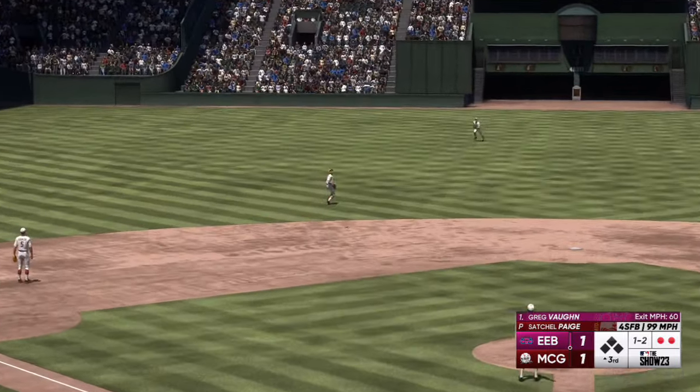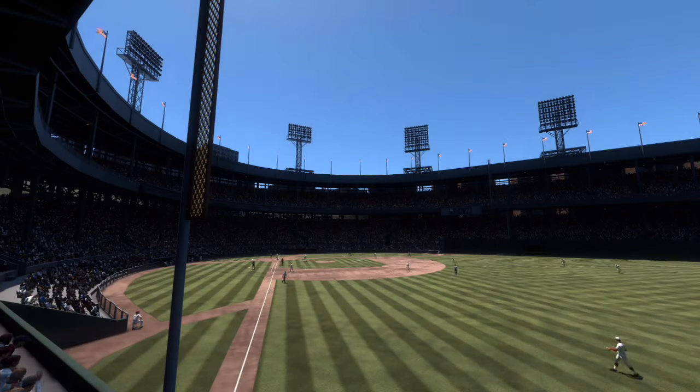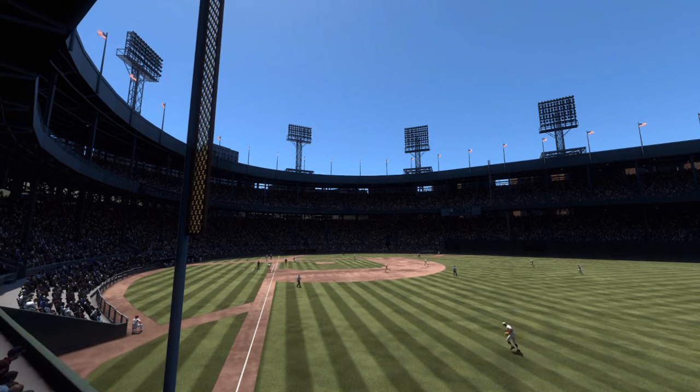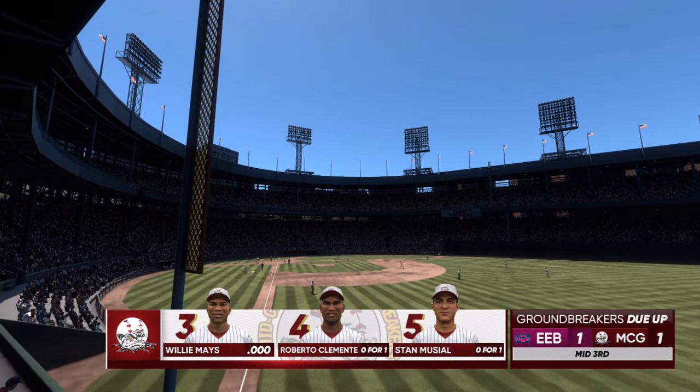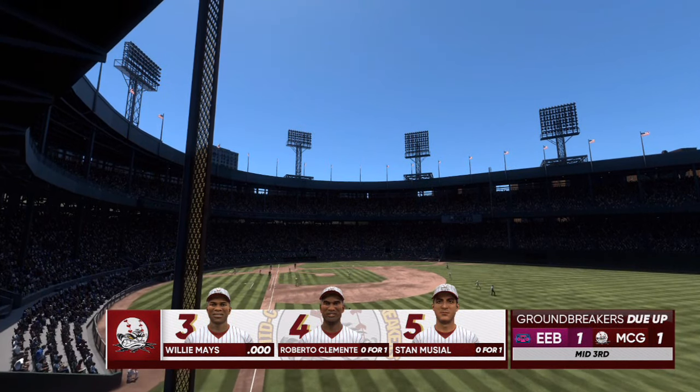Swing and a ball popped up. Wagner makes the play, and that'll do it. So no runs, one hit, an error, and nobody left on. We move on to the bottom of inning number 3. All tied 1-1.